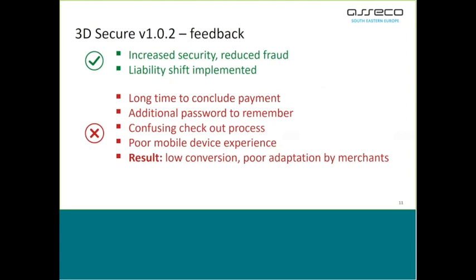Currently, with version 1 of 3D Secure, we do have increased security, which leads to reduced fraud, and liability shift is implemented. However, it takes a long time to conclude payment. If we put this current 3D Secure in the context of the world in which we live today, where everything is rather quick, and when you are doing purchases online, perhaps from your mobile phone, you want to have purchases done as soon as possible, and you cannot wait.